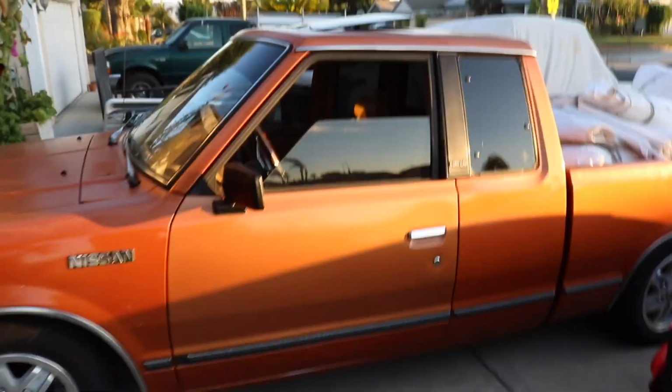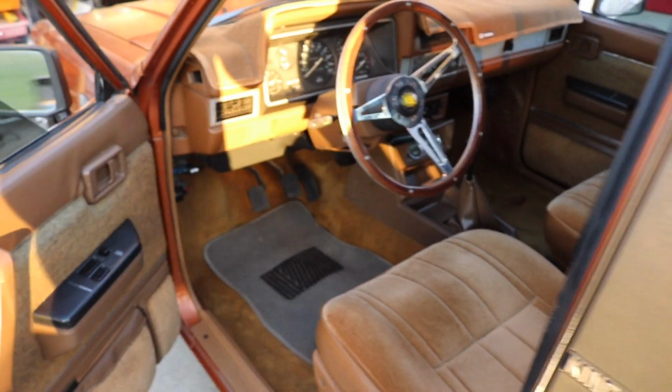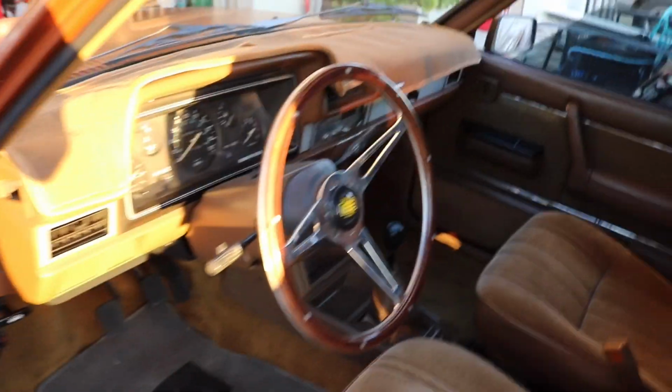I figured if I let you guys know what I'm looking for, maybe it'd be easier if you guys can help me find what I need. So currently, the parts that I need to find: I would love to find the sunroof cover that clips in there. That is supposed to be back here. Sadly, this truck didn't come with one. It did from the factory, but I don't have one. So I'm trying to get my hands on one of those. If it's a brown interior, that would be awesome.